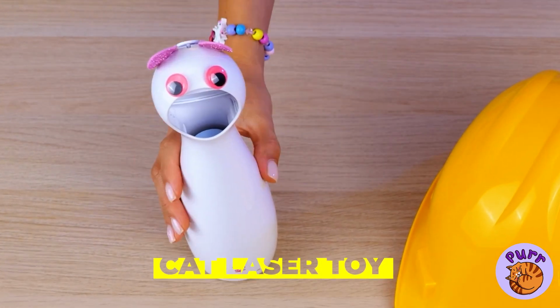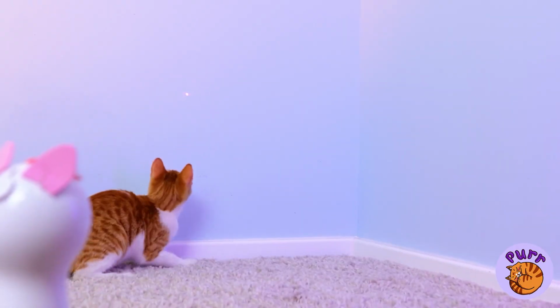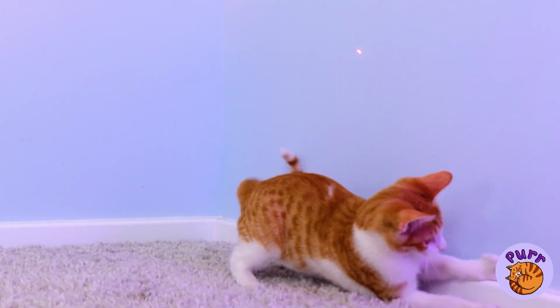Cats just love a good light show. What are you waiting for? Fire the laser! If only the laser wasn't so hard to catch. Just like one of those cartoon mice.